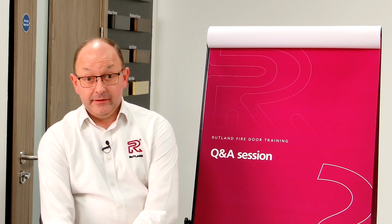Got another door closer question here. Does anyone do security fixings to stop people disconnecting closers? Very important, especially if the only place to fit the closer is the communal side of the door. So yes, anti-tamper fixings are available from most door closer manufacturers, definitely from Rutland, but please ask and we can give you options to try.